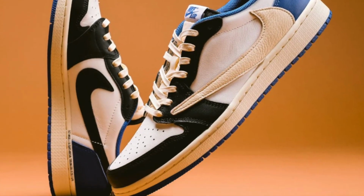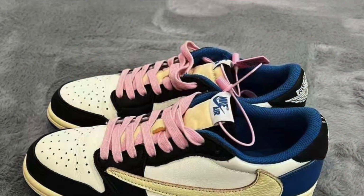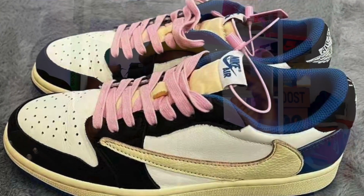The blacks, the whites, the sails, the blues. Throw on them pink laces and you're absolutely having a laugh. It's an amazing shoe. So guys, let me know what you think. I think that's the best shoe that's come out of this Jordan 1 Travis Scott collaboration. Nay, I think that's the best Travis Scott shoe ever.